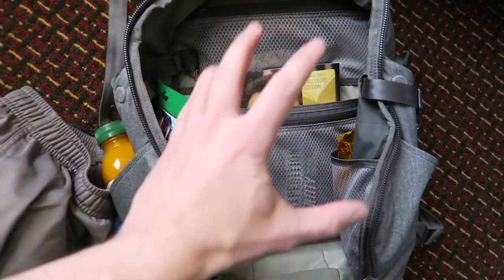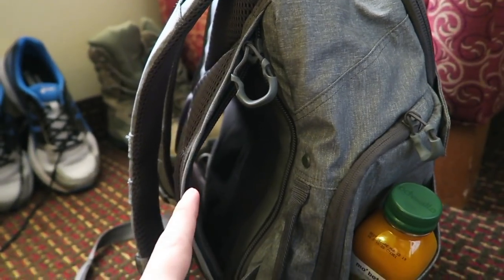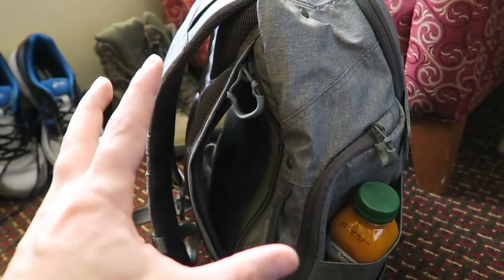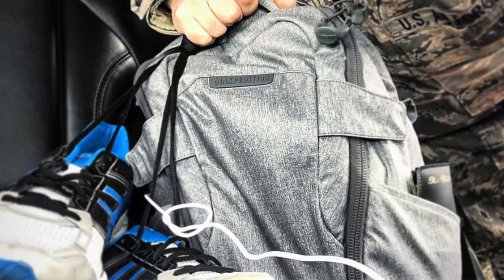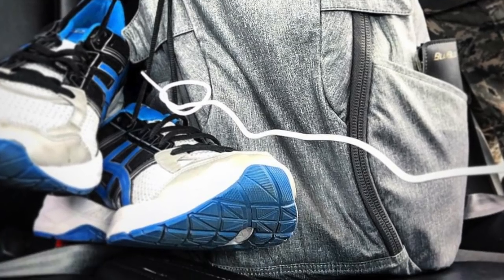And I just love how versatile this bag is. It's a sleek design, and it also has the concealed carry ability that a lot of the other Maxpedition more tactical bags have. So if you're going to be in a place with a lot of people and you don't want to draw a lot of attention to yourself, then I'd highly recommend these bags from Maxpedition.